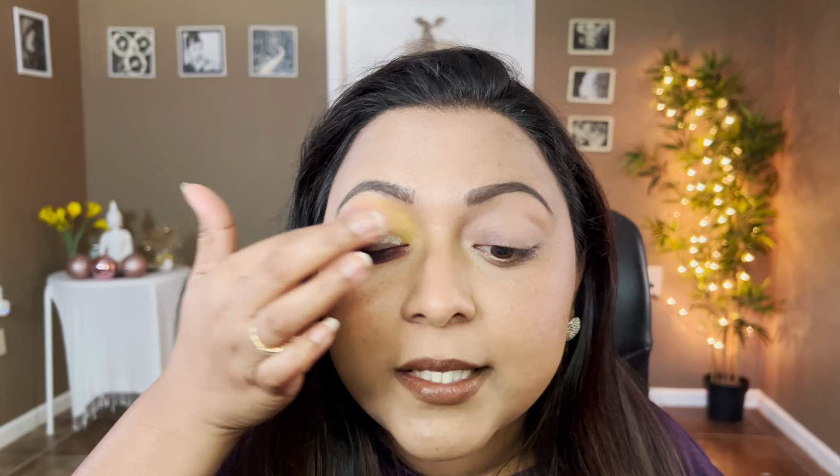I'm good with that. Now let's apply some glitter primer, because you know how much I'm dying to apply these shimmers on the eyes, and I want to do it full justice, so I have to apply my glitter primer. That's probably too much. Let me take away some.